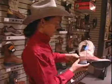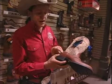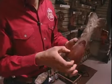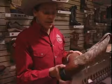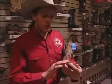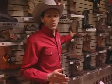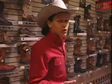You want to look, now it might not necessarily mean it's bad, but you might want to look for nicks and scratches, which might indicate that it's a defect in the boot. These ones here happen not to be. It's actually a style. This here is called a shrunken shoulder. But you want to be aware of these nicks and scratches in your boots because it could later on cause you problems.